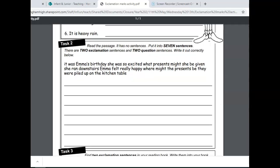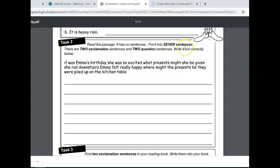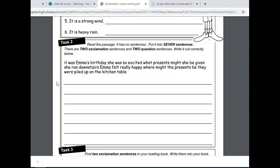You have a task 2, which is to read the passage. It has no punctuation, but I've given you a hint here. It says it has 7 sentences. There are 2 exclamation sentences and 2 question sentences, because you learnt about questions a few weeks ago when we came back from Easter, and you need to write it out correctly below. So this is the passage and you need to write it down in this space here, or you can write it in your English book. You don't need to print off the sheet. You have a lovely English book you can write it in.